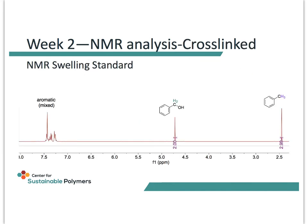All right, so now going on to the swelling standard. In that case, we took a bit of our cross-linked polymer. So this is the stuff that we crashed out that first day. And we have two molecules, benzyl alcohol and toluene. You can see these are similar molecules. Both have 6 carbons, the same number of hydrogens, except now benzyl alcohol has an alcohol group. So we would guess this is a much more polar molecule, and this is a non-polar molecule.